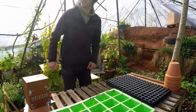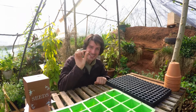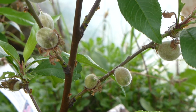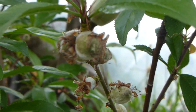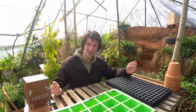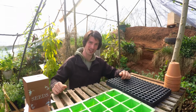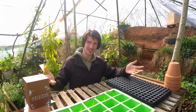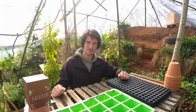It's doing spectacularly well in here. And look! Peaches, little fruits all over the peach tree. Very, very exciting. I don't know if you can see it on film, but it's actually raining in here. The sun's come out in the last few minutes and created a convection water cycle, so my greenhouse now has its own weather system thanks to this sheet of plastic.